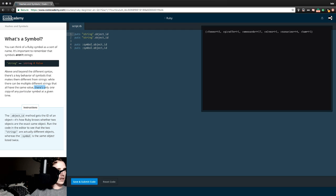Okay, there's only one copy, blah, blah, blah, instructions. The .object_id method gets the ID of an object. It's how Ruby knows whether two objects are the exact same object. Run the code in the editor to see that the two strings are actually different objects, whereas the symbol is the same object listed twice. Puts string.object_id is its own beast. Puts string.object_id again, although it's all the same code, two different objects. Versus here, puts symbol.object_id. It's in two places at once. It's the same exact guy. Let's go ahead and run that.